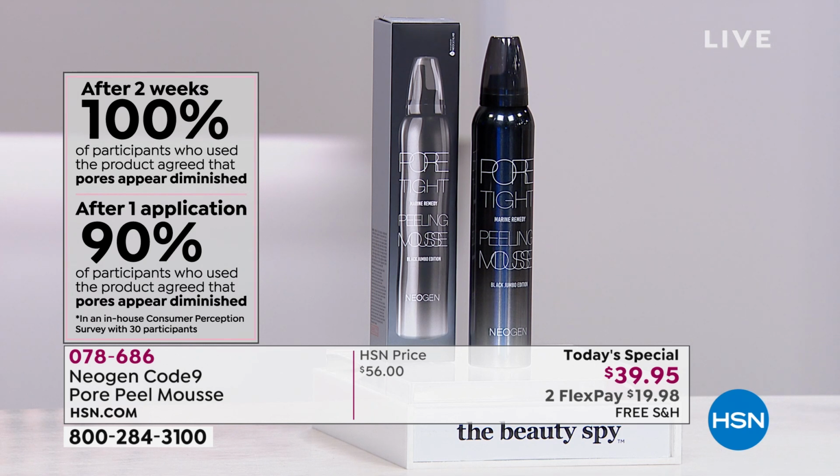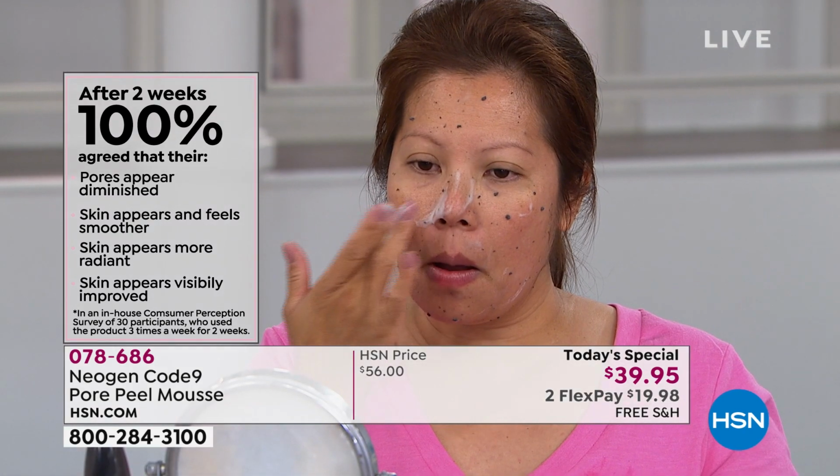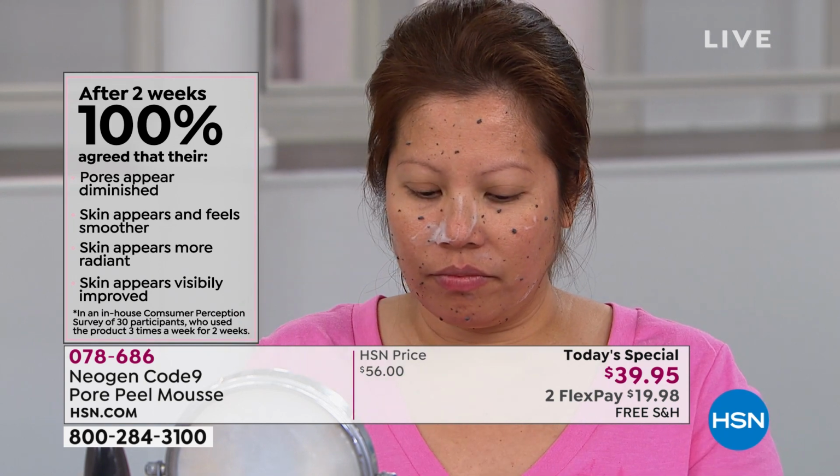Well, here are some results. After 2 weeks, 100% of participants who used the product agreed that pores appear diminished, 100%. After one application, 90% of participants agreed that their pores appear to be diminished. So one application, 90%. After 2 weeks, 100%. So $19 and some change is not a lot of money to basically get clear, beautiful, poreless skin for 4 months. That's a 4 month supply.